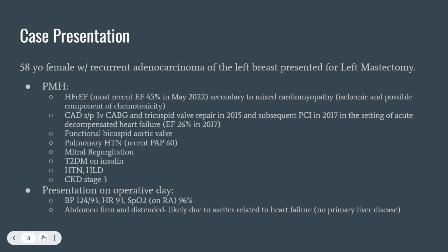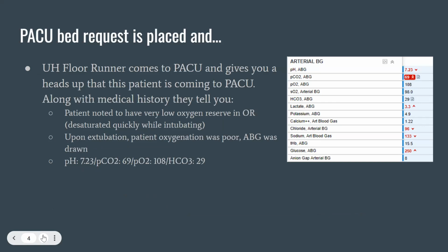So on her operative day, she came in, her vital signs were pretty normal, but the intraoperative anesthesia team noted that her abdomen was pretty firm and distended. She had issues with ascites that they thought was related to her heart failure. She doesn't have any primary liver disease. So they do the case, and we don't hear anything about it until the PACU bed request is placed.